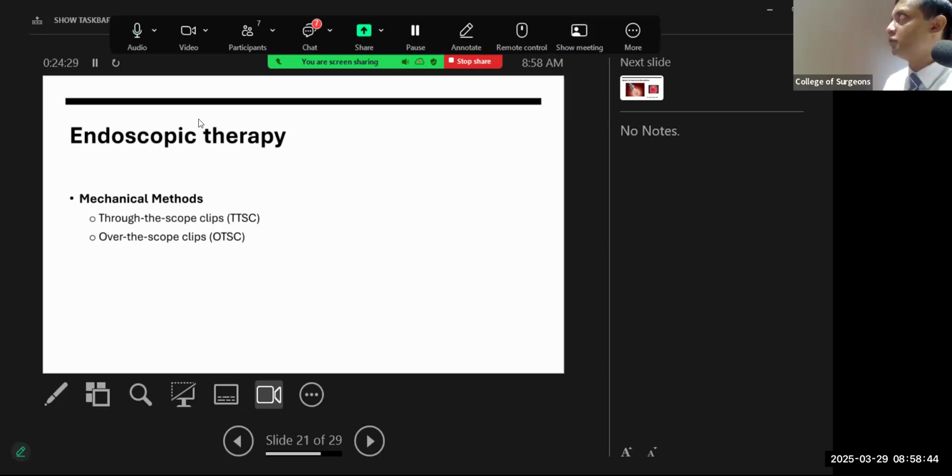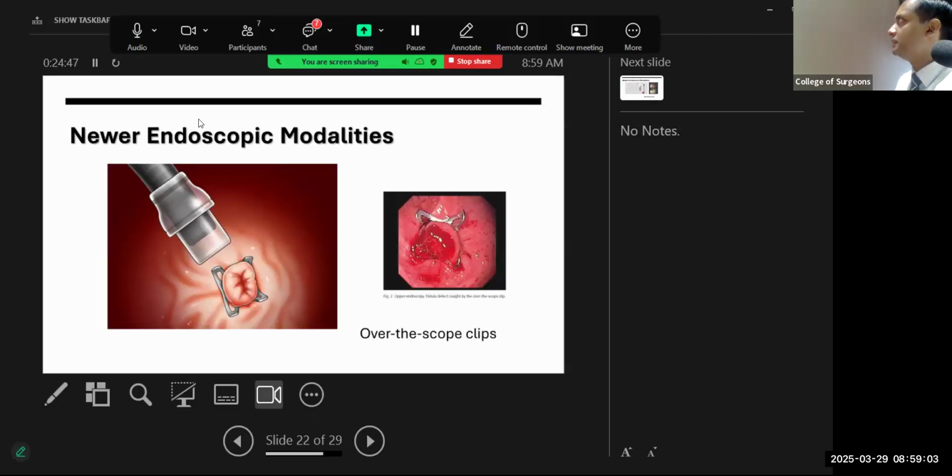And in endoscopic therapy, of course, the common type of clips we use is through the scope clips, which I'm sure you have seen, right? Those are the clips that you put through the scope, but there are newer methods. The new method is the over the scope clip. I'll show you a picture of that later. So basically, this is the over the scope clip. The clip is a round or irregular round thing, and you catch the edges of the ulcer with the clip, and when you apply it, it approximates the ends of the ulcer and closes the ulcer.